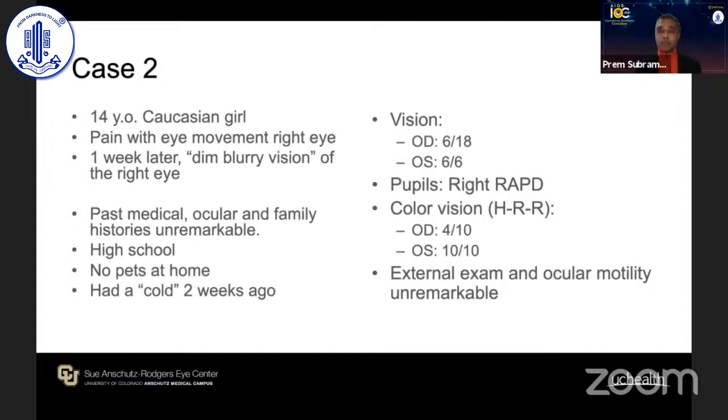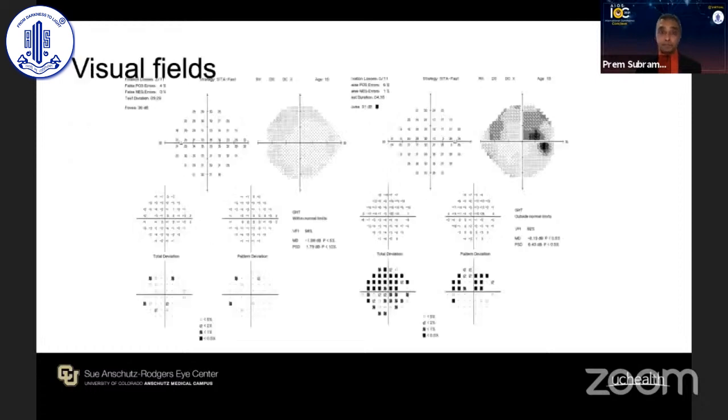And her vision in the right eye is mildly reduced to 20/40, normal in the left eye. She has a right RAPD, and her color vision by Hardy-Rand-Rittler plates was diminished in her right eye only. And the remainder of her anterior exam was unremarkable. At this point, she said that her pain with eye movement, while it was still present, wasn't really what bothered her. What brought her in was the fact that her vision had declined.